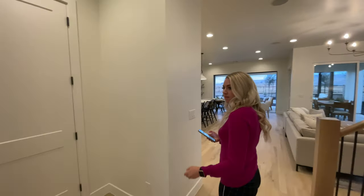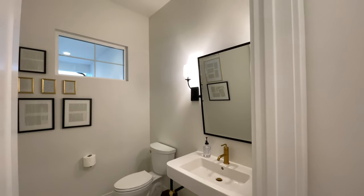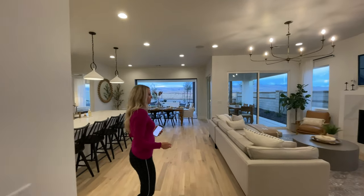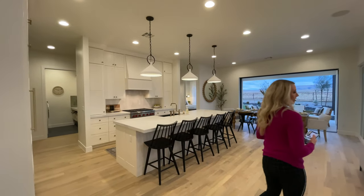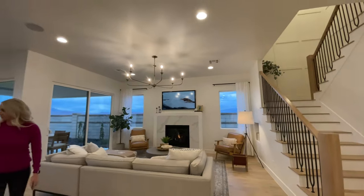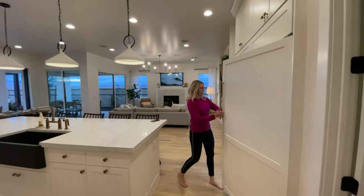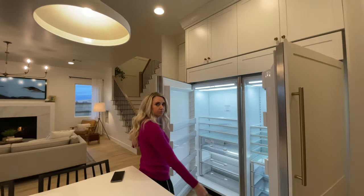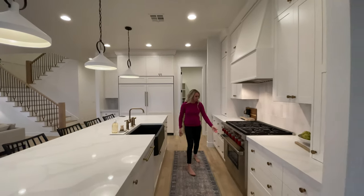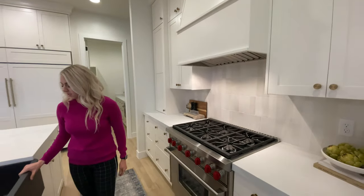Off to the left, we have a little powder bath. Kind of a fancy looking sink. Nice open floor plan. A fireplace, marble mantle. We've got views all around. We've got hardwood flooring. Marble tops. Here's the extra big refrigerator, built-in appliances. Both appliances, these are awesome. Farmhouse sink.